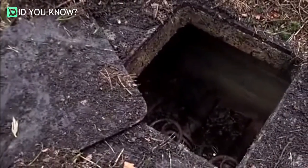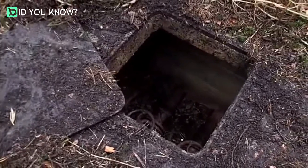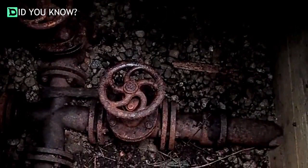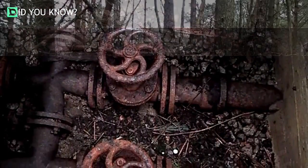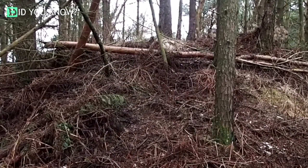In fact, the bunker contained several large pipes and valves. It appeared to be part of a water system. Who and what the system supplied, however, was unclear. It may have been used for supplying local residences with drinking water or for irrigating crops. Alternatively, it could have been built to service the nearby Nazi training facility.